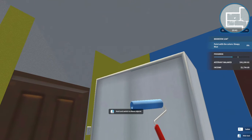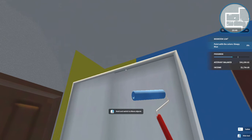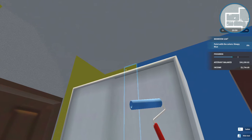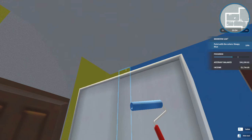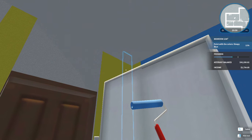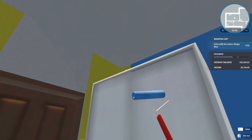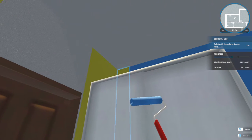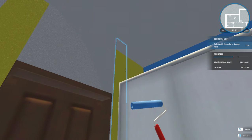And come on. This is going to be so difficult, isn't it? Yep. Okay, come on. Yes, paint it. I'm really trying to avoid moving the furniture, if you guys can't tell. Because I hate moving the furniture, because then I have to move it back and figure out where the heck it was, and it's just not easy. Alright, there we go. So now we've got that happening.